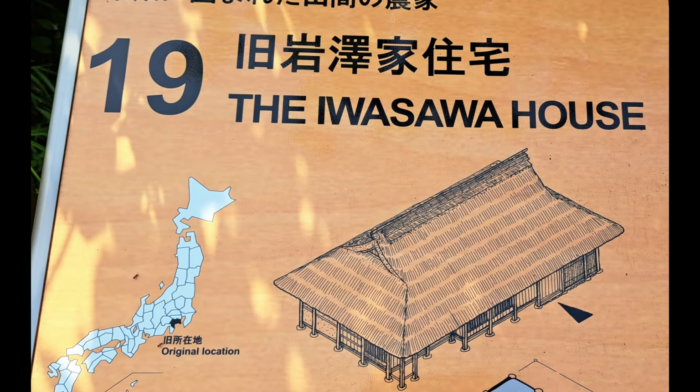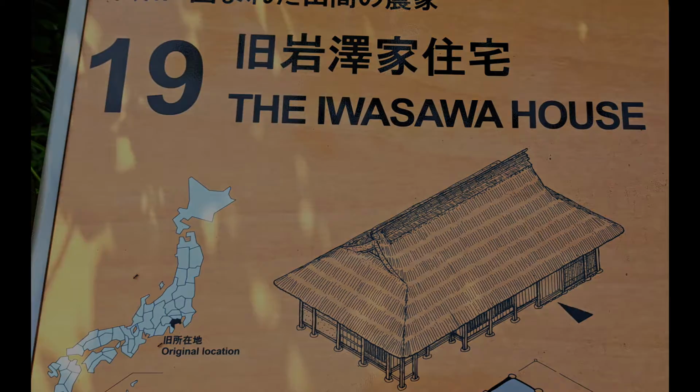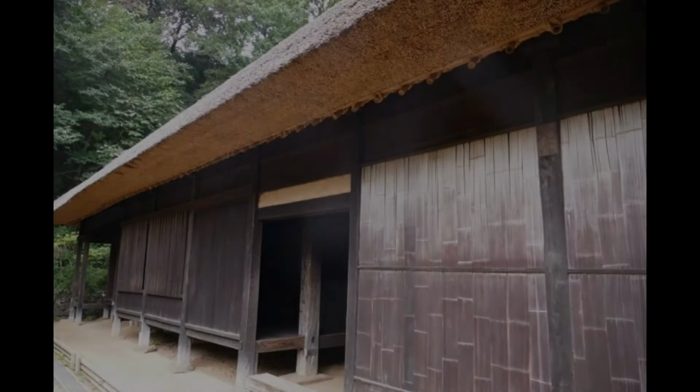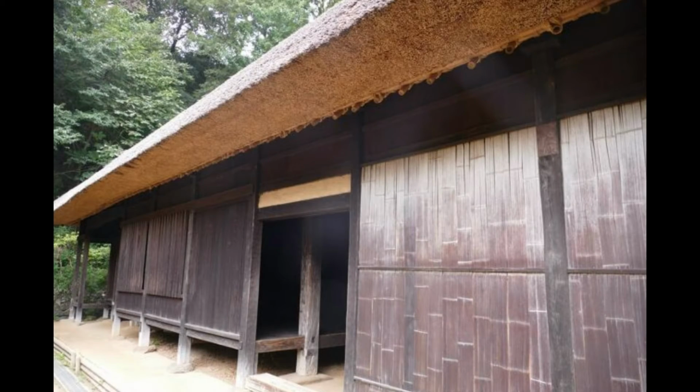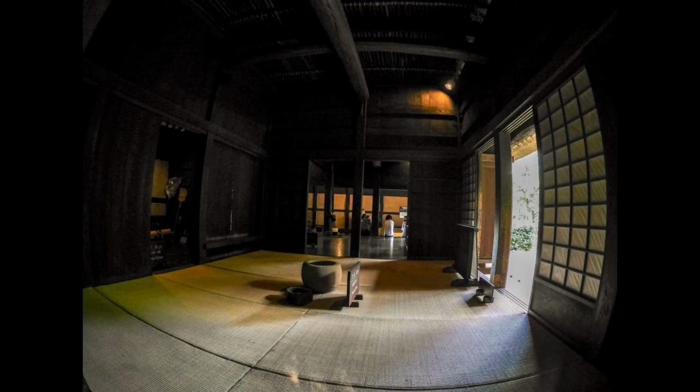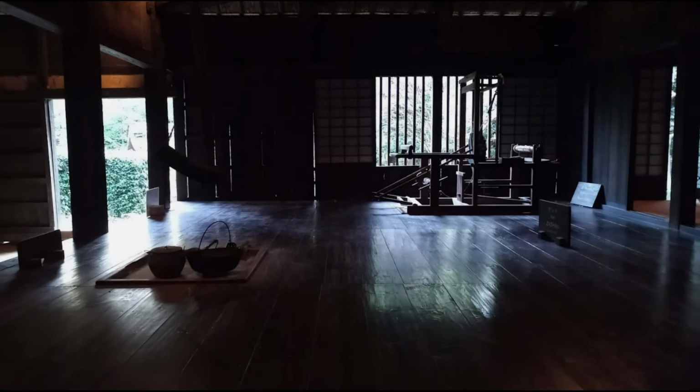This house belonged to the village headman and was located deep in the mountains. The Iwasawa family made fields on the slopes of the valley, and during the Edo period were engaged in wood cutting, charcoal making, and burn farming. The Iwasawa family didn't have a well. Until the mid-1960s, they went to the river for water. They used to go to the river to do the washing or to brush their teeth every morning.